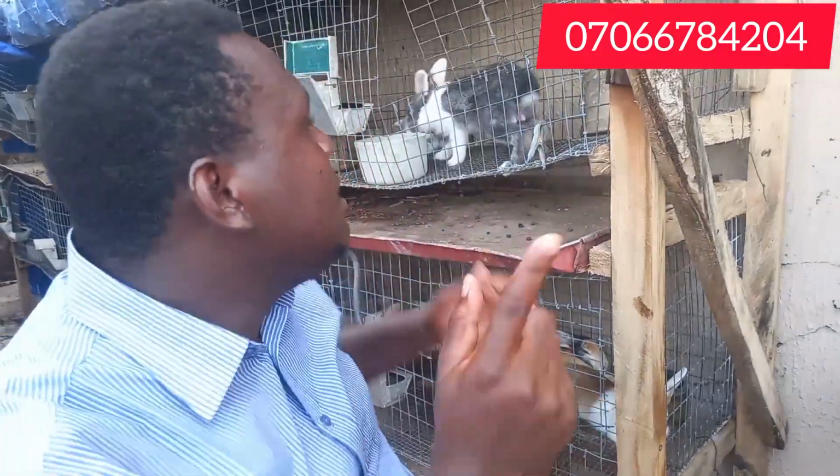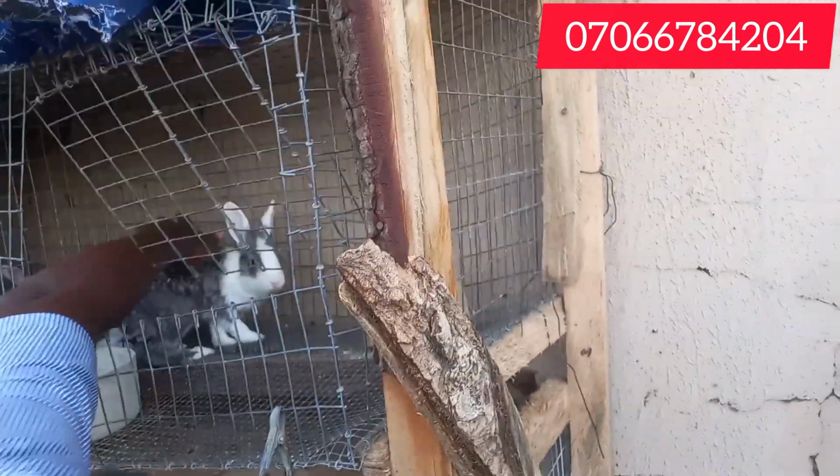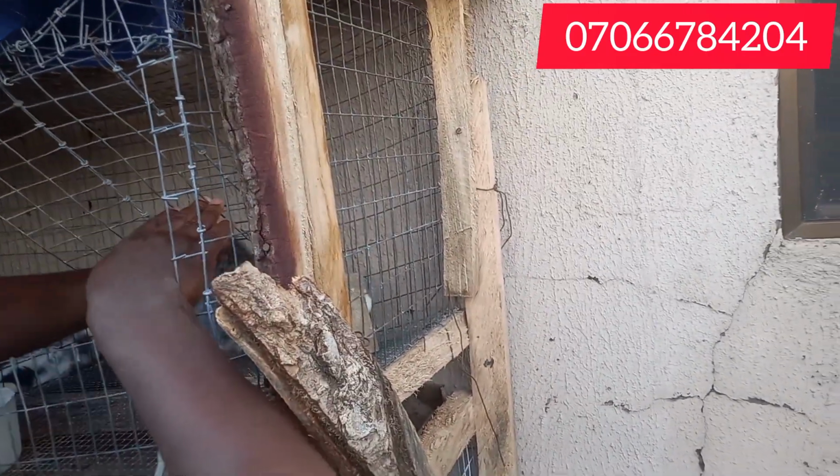Number three is something we call mange. Mange is a serious infection for rabbits. It can be on their nose region, their tail and their foot region. But the most common symptoms of mange that I've realized is always inside the rabbit's ear. Let me show you an example of what I'm talking about.